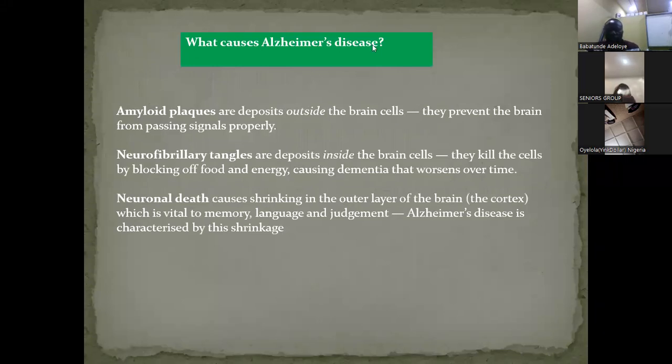Now, what causes Alzheimer's disease? Amyloid plaques. We all know what plaques are. Plaques are like debris that are deposited, for instance, in the cardiovascular system. Plaque could be deposited along the veins and arteries of the body. In just the same way, amyloid plaques are deposited outside the brain cells. This then prevents the brain from passing signals properly. Neurofibrillary tangles are deposited inside the brain cells, and they kill the cells by blocking off food and energy, causing dementia that worsens over time. Of course, you know that Alzheimer's disease is the most common cause of dementia.